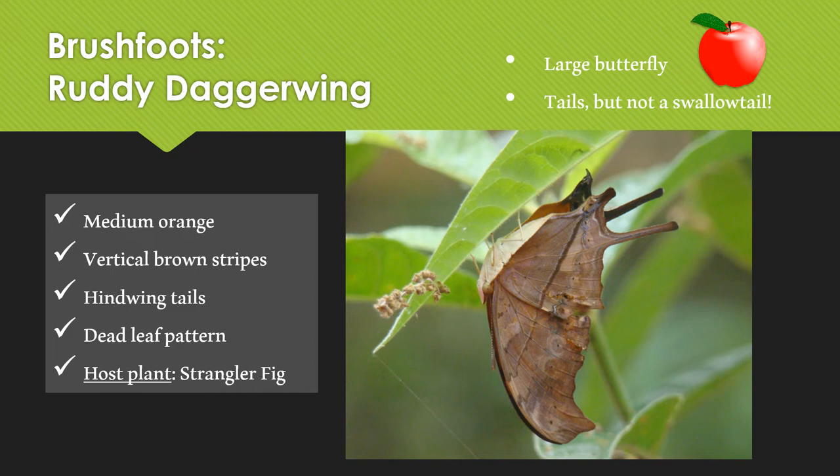So now we're seeing the underside of the wings, and it gives you a different perspective on what these tails could do for the butterfly. Doesn't this look like it could be a dead leaf hanging underneath a plant? It's got a leaf midrib, it has some mildew spots, and then this is the stem of the leaf where it broke off of the plant.